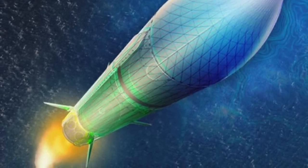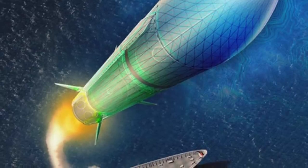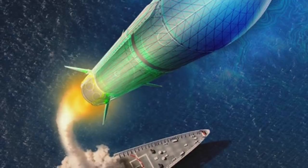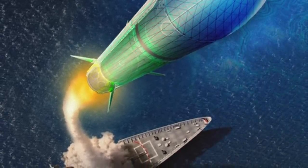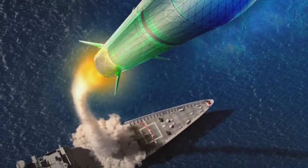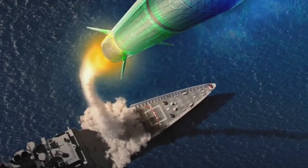GPI will be fired from the standard Mark 41 vertical launch system and integrate with the modified Baseline 9 Aegis weapon system that detects, tracks, controls, and engages hypersonic threats. So, Arleigh Burke class guided missile destroyers, DDGs, which are built around the Aegis combat system and equipped with Mark 41 VLS, would be able to launch the GPI. Aegis Ashore, which is the ground-based variant, will also be able to fire the GPI.